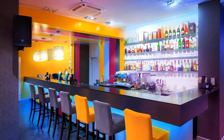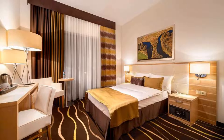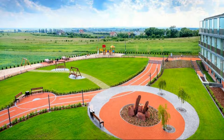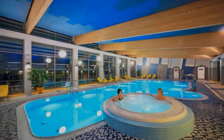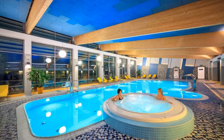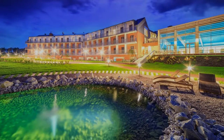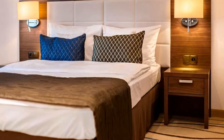Which is fabulous. The check-in time of this hotel is 3 p.m. and the check-out time is 12 p.m. Pets are not allowed in this hotel. The hotel expects major credit cards and reserves the right to temporarily hold an amount prior to arrival. Guests are required to show a photo ID and credit card at check-in.